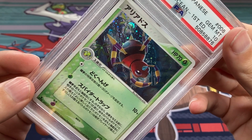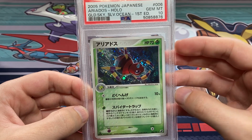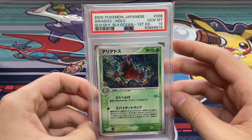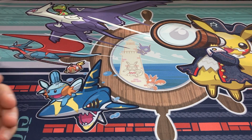Gyarados from Mitsuhiro Rita ended up being reprinted in Champions Road in Japanese. I think this ended up going into Celestial Storm in English, not 100% sure on that.